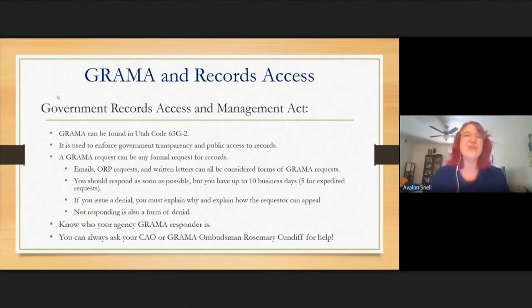If you issue a denial of request, you need to explain why. So just what part of the law says that the public can't have access to this. And if you need help looking up GRAMA law, you can contact Rosemary Cundiff, our GRAMA ombudsman. She's an excellent resource for all things GRAMA.